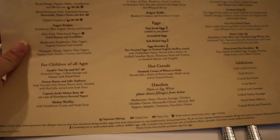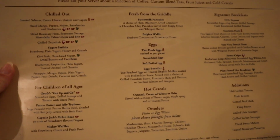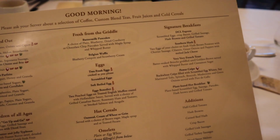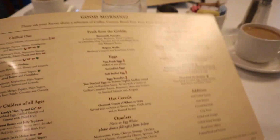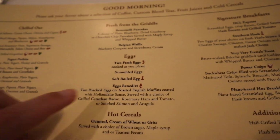Alright, we have been seated and brought a menu. Here's our breakfast menu. Lots of yummy things on here. Signature breakfast. And I did tell you that I would tell you how to get 2 fresh eggs. You can get scrambled eggs.